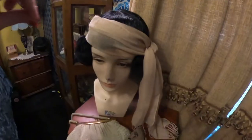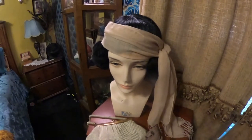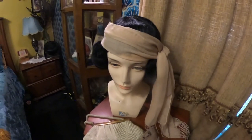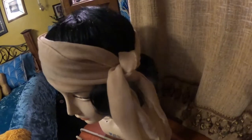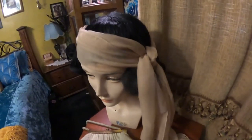For this look, I have just a scarf tied around the head, very popular also in the 20s. So it wasn't always a hat or feathered headband, you know. They did this a lot back in the 20s, and it's just a longer, very thin scarf, and it's tied around the head.